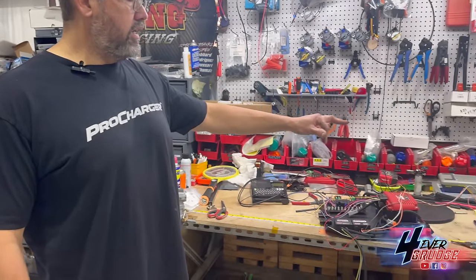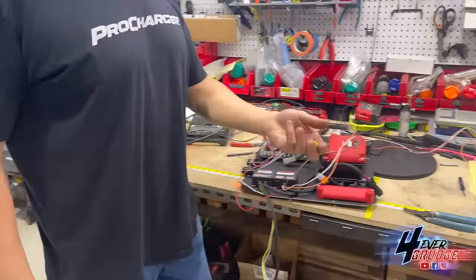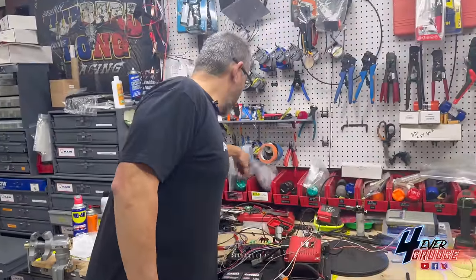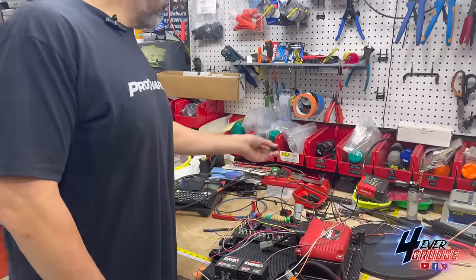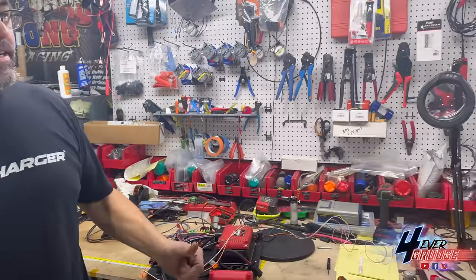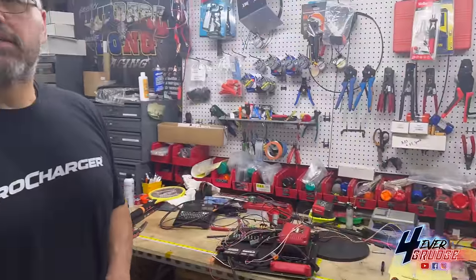Yes, it's a lot of pressure, for sure. But I try to keep all my little parts in stock. You'll see the little bins I have, like the coil connectors and all kinds of sensor connectors and temperature injectors. So it's all just laid out. It's still a work in progress, but you get the idea. We're doing something right.